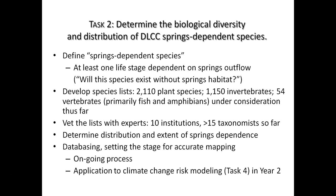1,150 invertebrate species so far. Again, this is a large list of largely unknown species, very poorly known even to the scientific communities, some species new to science within the invertebrate realm. These are all being vetted through expert taxonomists for these different groups so that we can get clarity on them. We note that for some very large taxa, such as the flatworms, the physid snails, amphipods, and other groups that are commonly found at springs, the taxonomy is not very good.